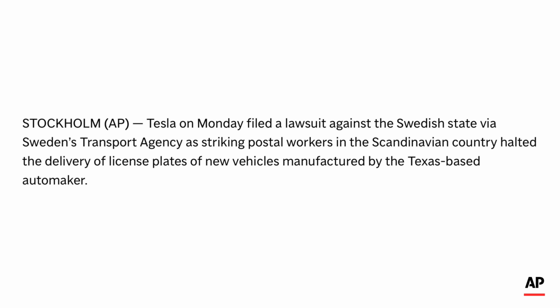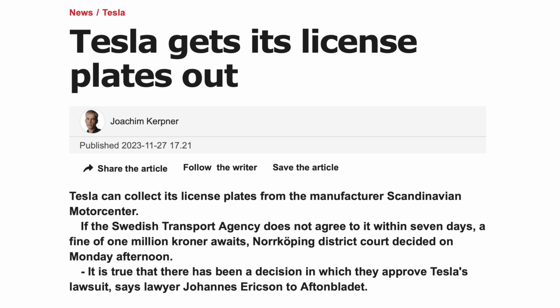Because of this, Tesla had filed a lawsuit today actually against the Sweden Transport Agency. And perhaps the most shocking development, at least for me in the United States, is that a district court in Sweden has already ruled on this, and they have granted Tesla's request, ruling that the Swedish Transport Agency must give consent for Tesla to be able to pick up license plates from the plate manufacturer to be able to provide them with their new vehicle sales. Certainly a win for Tesla in Sweden, but also highlights the kind of issues that Tesla may have to continue to deal with as unions continue to push to unionize Tesla.